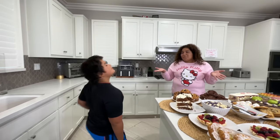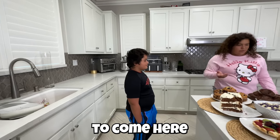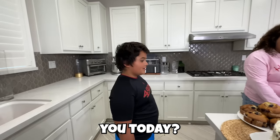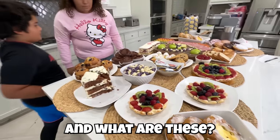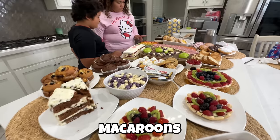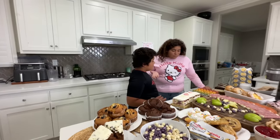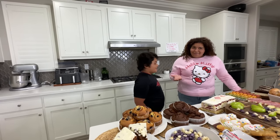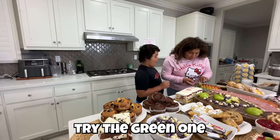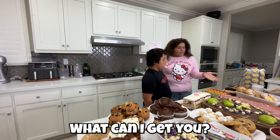I'm sorry you had the experience of losing a tooth at that cafe. But that's why everybody knows to come here. So what can I get you today? You take a cupcake, okay, what else? And what are these? These are macaroons. They are all different flavors. We also have hot chocolate, donut. Sample a macaroon on the house to see if you like that. It's free? Well, here, try the green one. It's one of my favorite. Yeah, delicious.